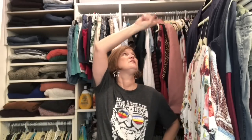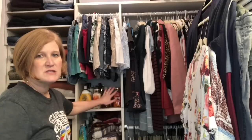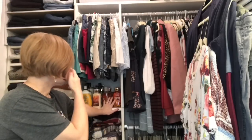Anyway, so you saw me vacuum all around the ceiling, get all the cobwebs down, all around the door frame. I got all around the edges of the baseboards and things, and then vacuumed, and then I worked on the shelves. So this is my shelf of shame. You actually saw it in my January video. It's gone down quite a bit.